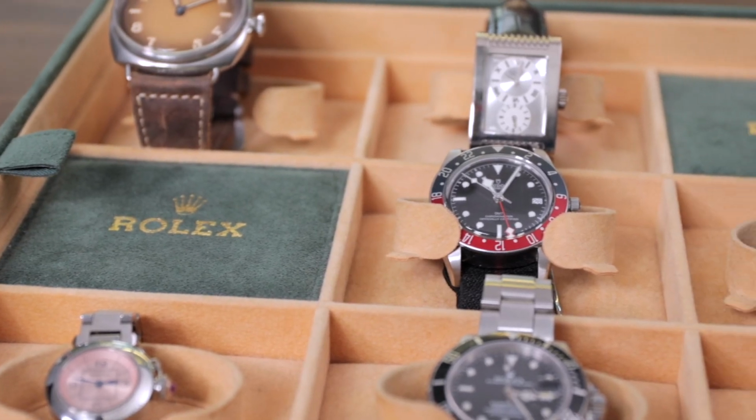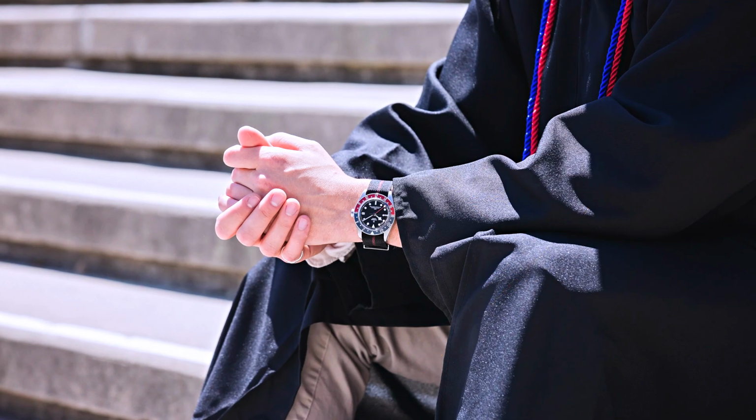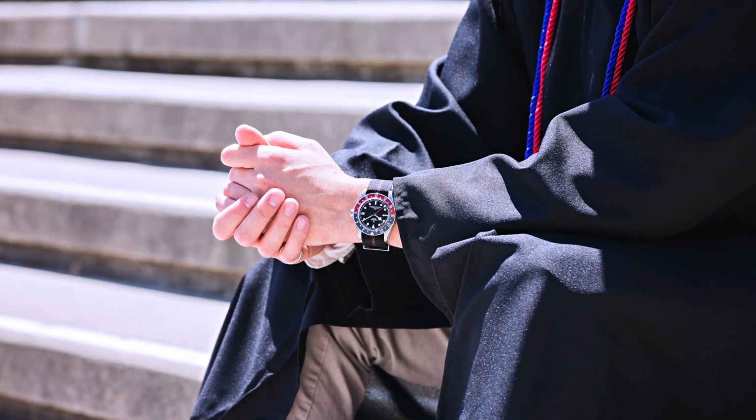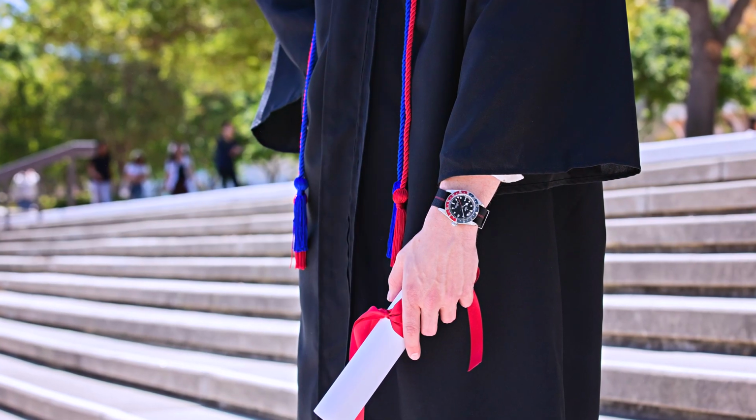I think we have this Pepsi GMT here that is just, first off, an awesome watch, especially if this ends up being one of your first pieces. Oh my goodness, you want to talk about a memorable milestone to commemorate? Absolutely. I would never forget it.